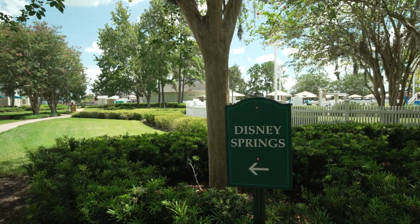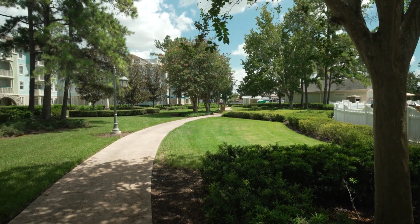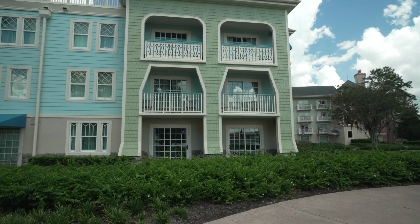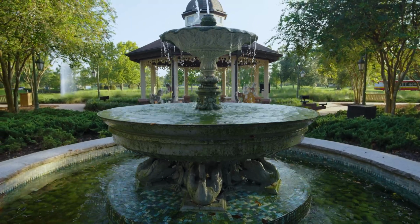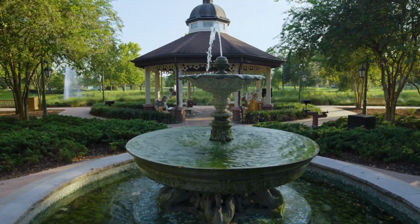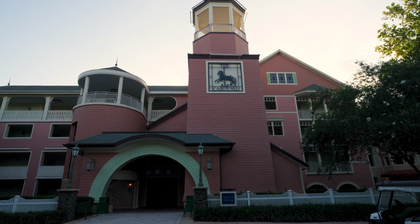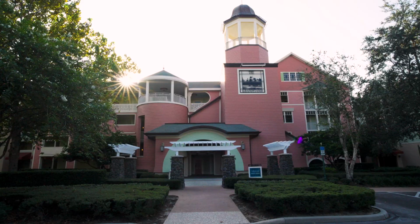Next is Congress Park, and that's closest to Disney Springs, so you could actually walk to Disney Springs and be there in no time. Congress Park is named after an area in Saratoga Springs. There's the carousel. Now, I mentioned this before, but the carousel does not have a pool, and that is kind of far from the carriage house, which is again the main area. Then there is the grandstand, and that is close to the Treehouse Villas.